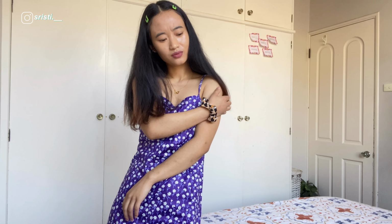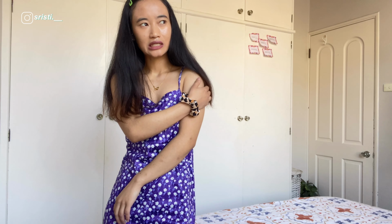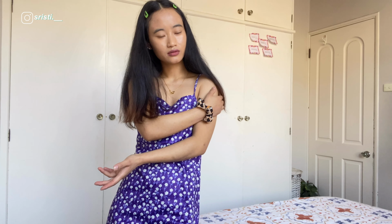Two out of 5 stars. Just because of the fabric. The fabric is not good. Maybe because it was so cheap. Only $7. Alright, let's move on to another item.